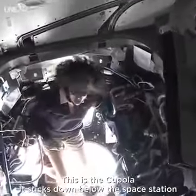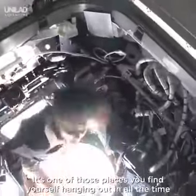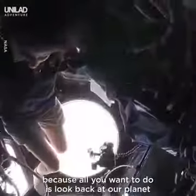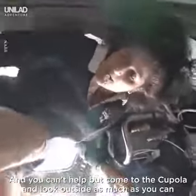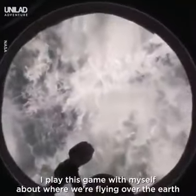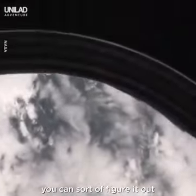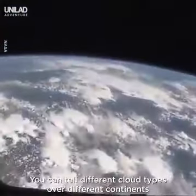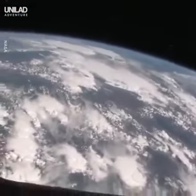It sticks down below the space station. It's one of those places you find yourself hanging out in all the time because all you want to do is look back at our planet, and you can't help but want to just come to the cupola and look outside as much as you can. I play this game with myself about where we're flying over the Earth. I try to come in here and just guess. After being here for a little while, you can sort of figure it out. You can tell different cloud types over different continents. You can tell different soil types over different continents. So let's see. I will tell you in just a moment where we are.